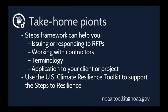We see the STEPS framework itself as being able to help you issue or respond to requests for proposals. So you and your counterparts in your host city may want to respond to a funding call and get funding to do some resilience planning. The language in the toolkit and the framework that I'm going over today can be very helpful in organizing a response to a solicitation like that. Or you can use this language as a common platform for working with contractors so that you have a shared understanding about what you're doing.